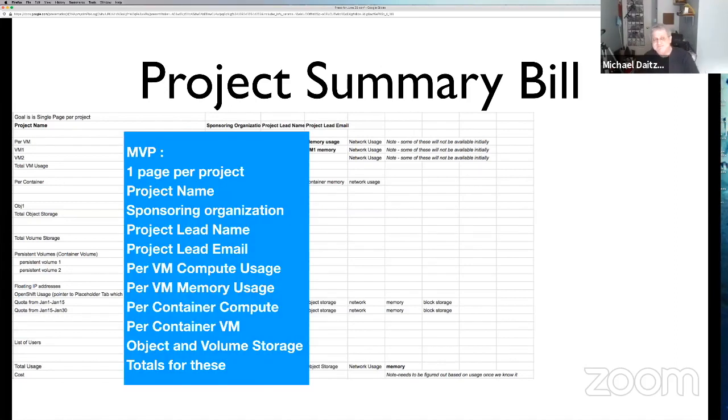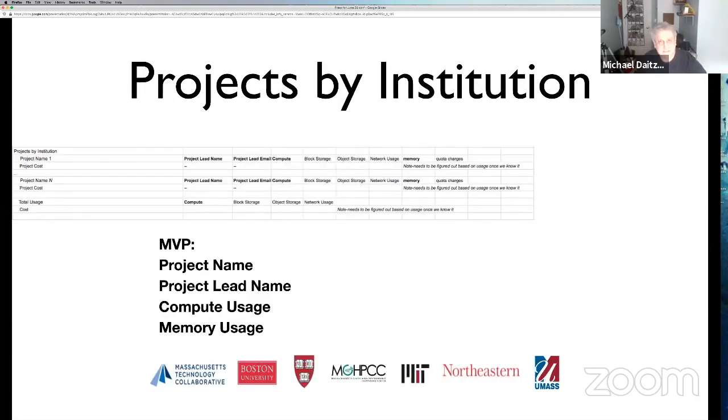We wanted essentially who the lead was, their email, their compute usage, their memory. These are not particularly demanding reports, we figured. And the second one had a similar MVP or user story associated with it. Can we show the universities how valuable we are to them? The reason that mattered was we wanted their help. We wanted their money. We wanted their resources so that we could do even more. It ought to be simple.